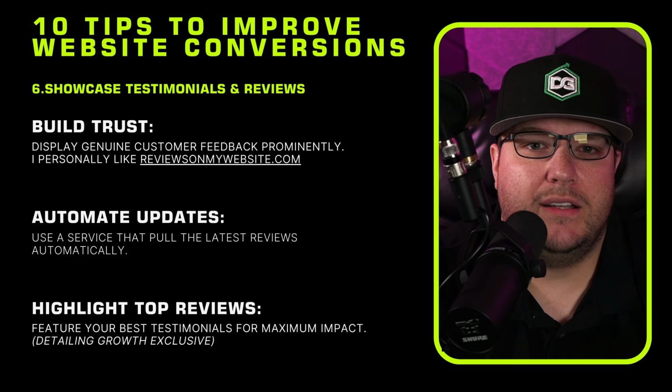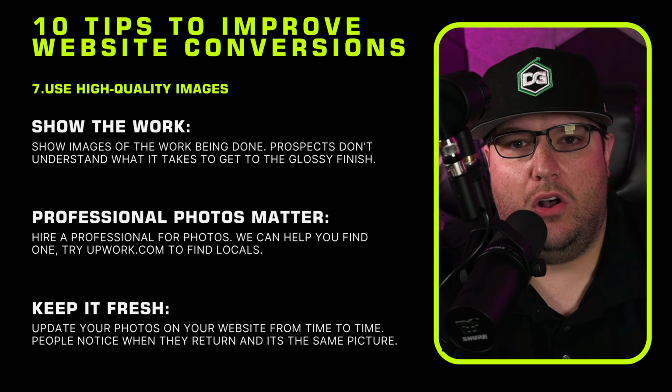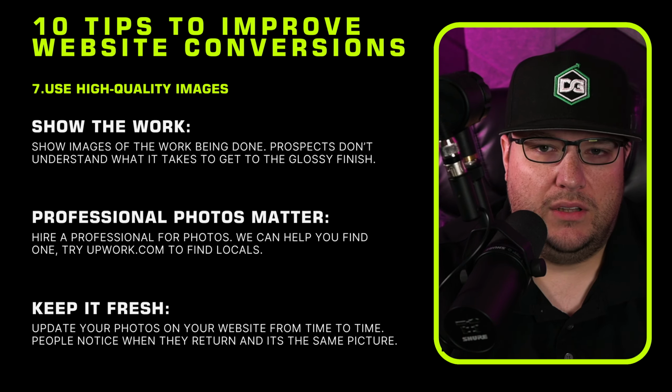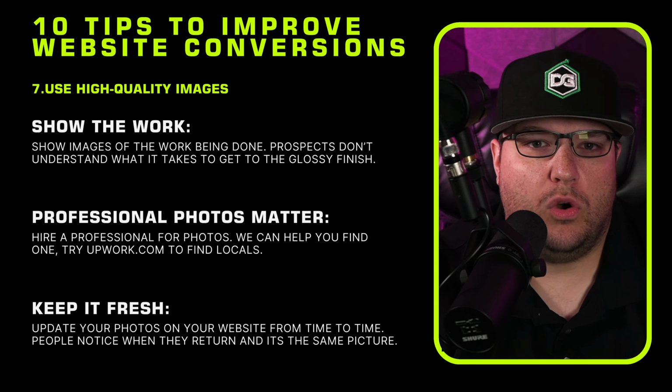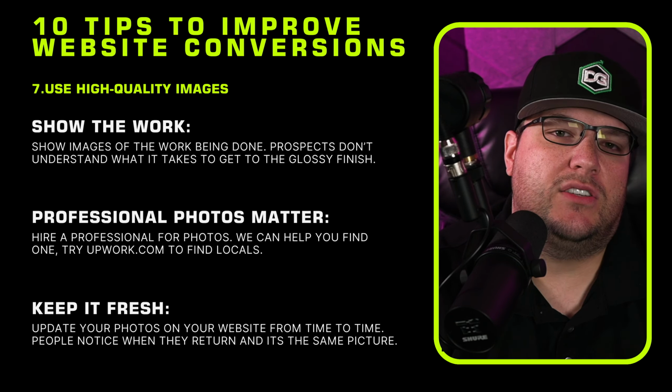Number 7 is use high quality images. Get images of the work being done on your website. When you make these pictures, you don't just want shiny cars because the clients don't understand what it takes to get to a shiny car. All they see is glossy and they're like, ooh, there's no subconscious connection to the hard work and the artistry and craft that's related to these services.